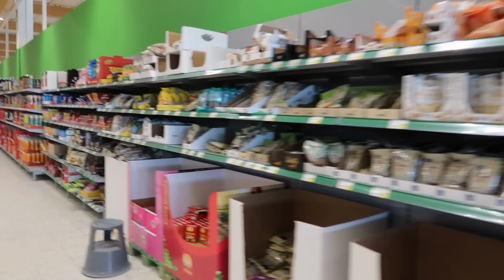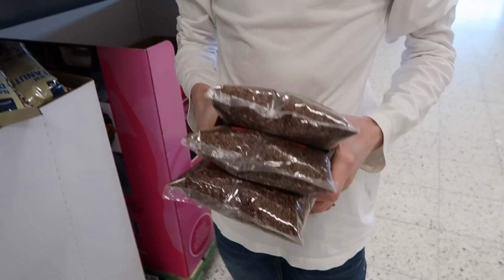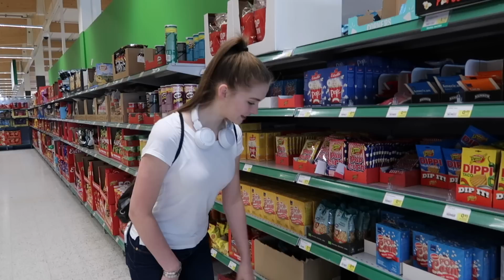Guys, the flaxseed. We buy a lot of this. You need to be putting this on your food. If you're vegan or plant-based, you must have this. There's usually popcorn here, but it's gone. We can't live without popcorn.